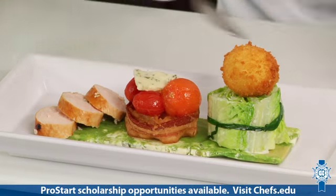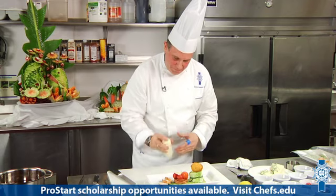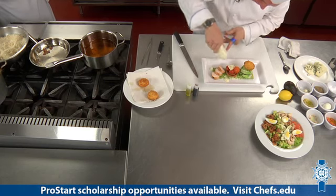Now, last ingredient we're missing, right? Chicken. We got some blue cheese in there. I'm just going to take another little slice of blue as a little garnish there and a tomato, just add a little more depth to this. Then we have our beautiful ranch dressing. So little squirts of the ranch dressing on the plate. So there's that beautiful ranch.